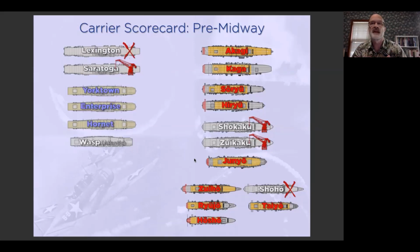By the time we get to the actual eve of Midway itself, the situation looks like this. Lexington has been sunk at the Battle of Coral Sea. Saratoga is in the yards because she collected a torpedo hit from a submarine back in January. That leaves the Americans a trio of Yorktown class carriers, and the Wasp is in the process of moving over from the Atlantic, but she ain't here yet.